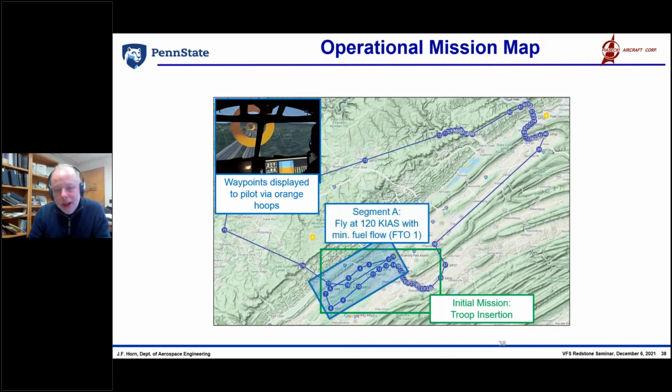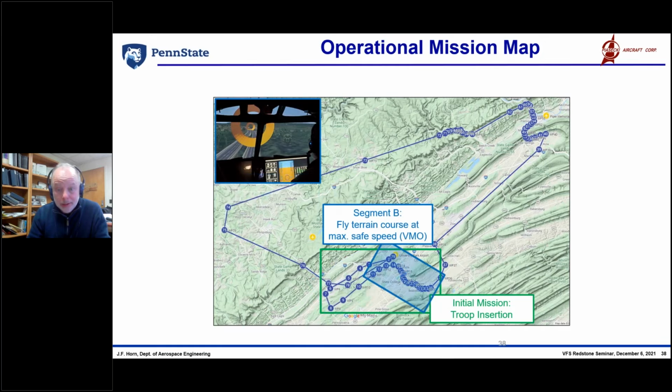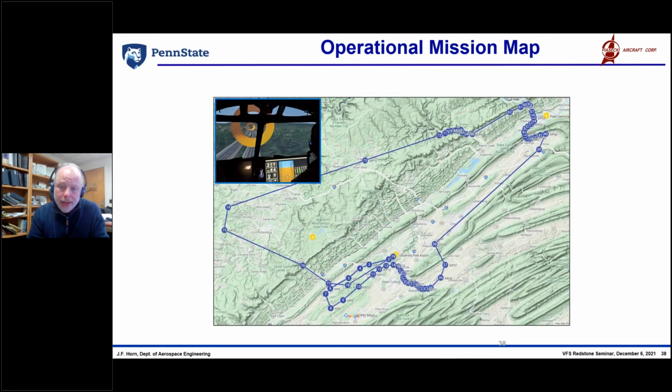Next, the aircraft flew out in a pattern, and we tried to minimize fuel flow with flight optimal during that segment. And then we did a terrain course, low speed terrain flight, low altitude, high speed terrain flight through an area and went to an LZ and landed the aircraft, removed the troops from the weight of the sim model. And then went on to the next segment.